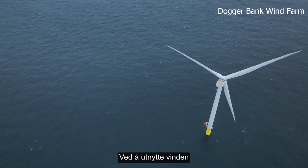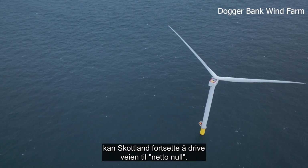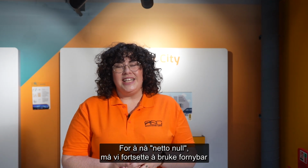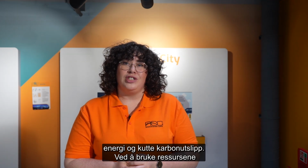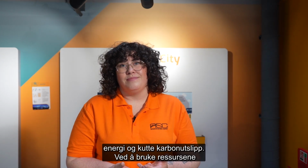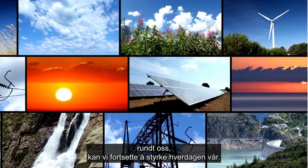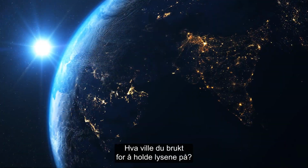By utilising the wind, Scotland can continue to power the way to net zero. To reach net zero, we need to continue using renewable energy and cut carbon emissions. By using the resources around us, we can continue to power our daily lives. What would you use to keep the lights on?